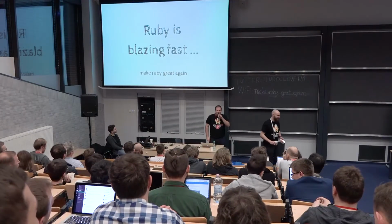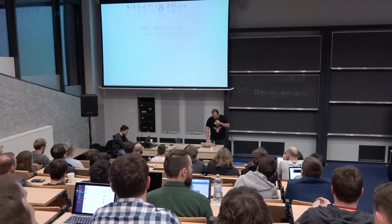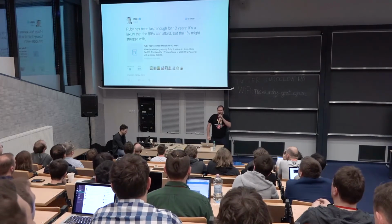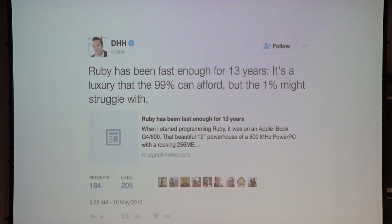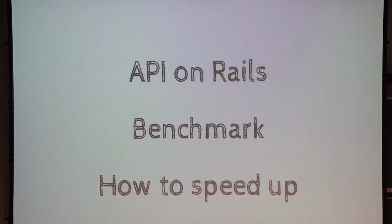Okay, I want to talk about Ruby being blazing fast. Make Ruby great again. Okay, it's maybe not blazing fast, but it's fast enough. And it also applies to Ruby on Rails. So I would like to share a few tips with you about how to build a Ruby on Rails API. We will look at some benchmarks and also what we can do to speed it up even more.